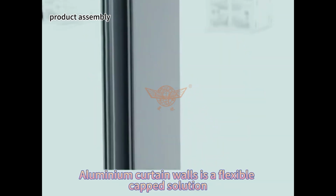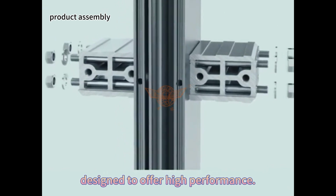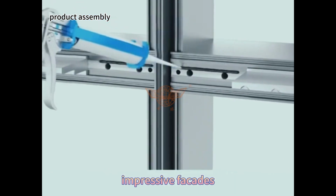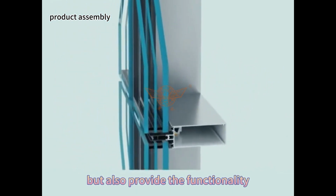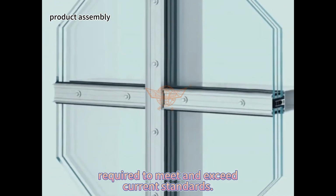Aluminum curtainwall is a flexible solution designed to offer high performance. Our aluminum curtainwall enables flexibility to create impressive facades that not only enhance the aesthetics of buildings, but also provide the functionality and performance required to meet current standards.